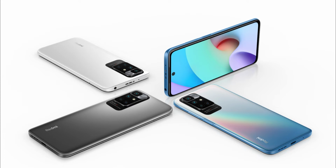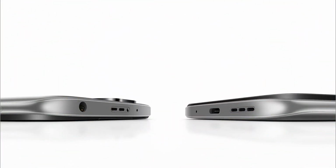Design wise, Redmi 10 has a pretty good design that includes a big camera module on the back having 4 cameras in it, a fingerprint scanner on the right side, and a screen with a hole punch cutout on the front. There are also stereo speakers on this phone, so you get one speaker on the bottom and the other one on the top. The top also has the 3.5mm headphone jack.